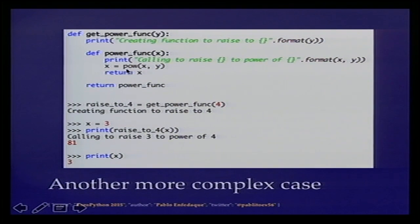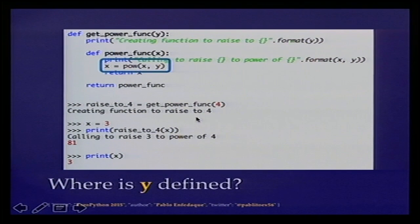What does this function do? It does a power, right? With x and y. Where is y? Yeah, we will see it in more detail, how it works. If I call it and I get the resulting function, I can afterwards call the function providing x as 3. You see how it works? Does it make sense?